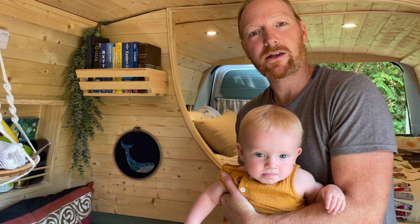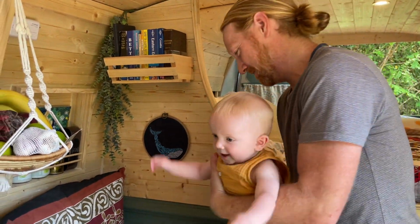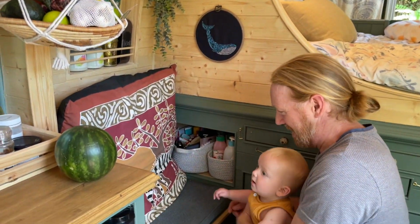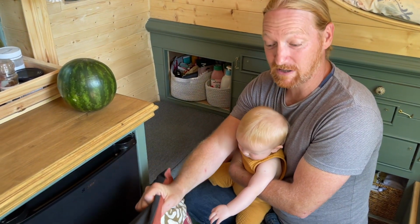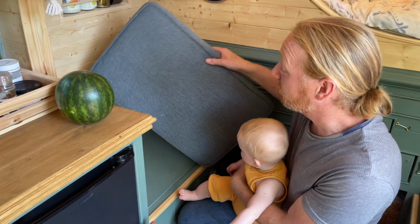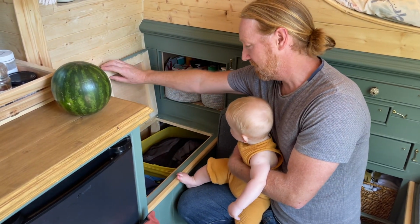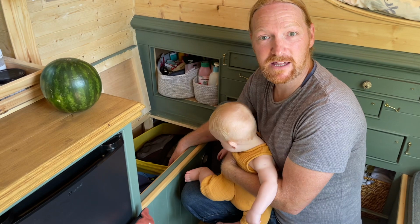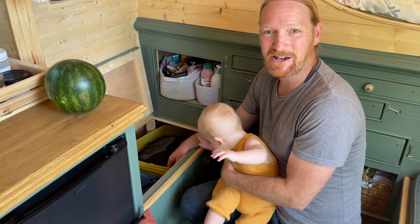Crusoe would now like to show you what's underneath the seats. It's your turn. Are you ready? We're taking away this huge cushion. Thank you very much, Tribal Textiles in Zambia. We had all of the cushions bespoke made, and inside here we've got extra storage space. We've used a couple of fabric boxes in here from IKEA. Super simple and nice to tuck stuff away.